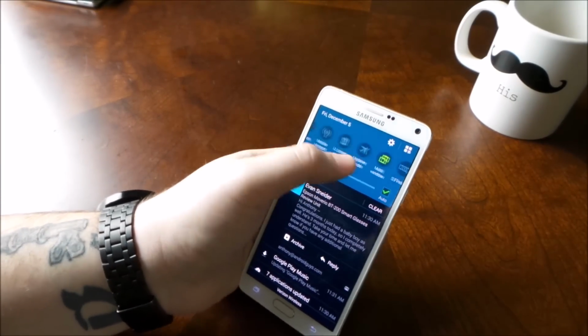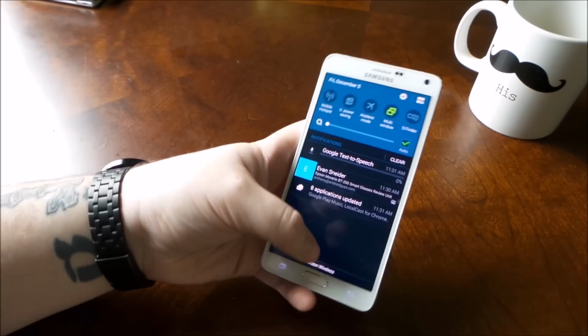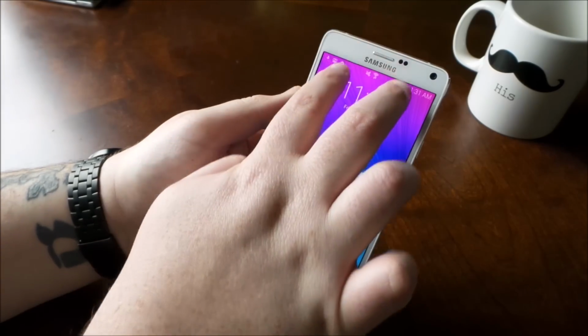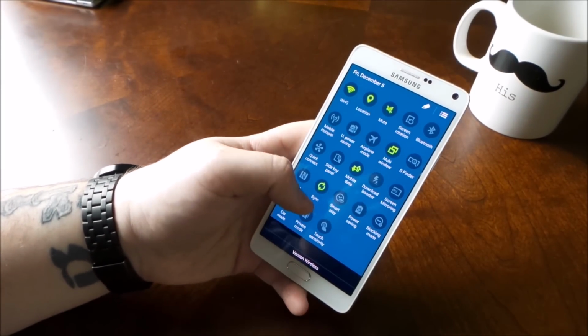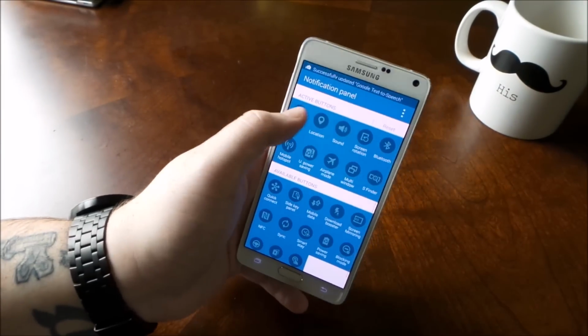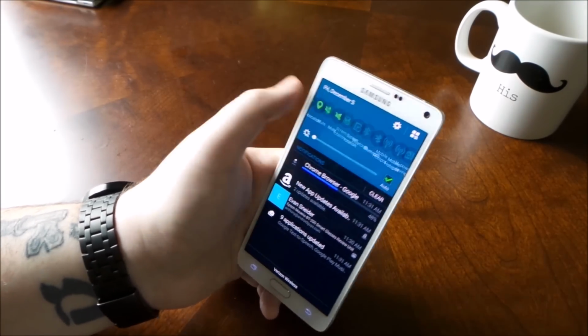You've got your quick settings panel up here, and you can get to that by pulling down with 2 fingers. And here you can edit the panel, and you can see what will be in your slider there.